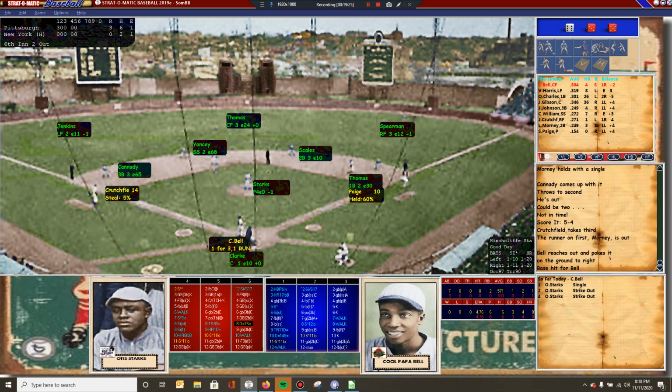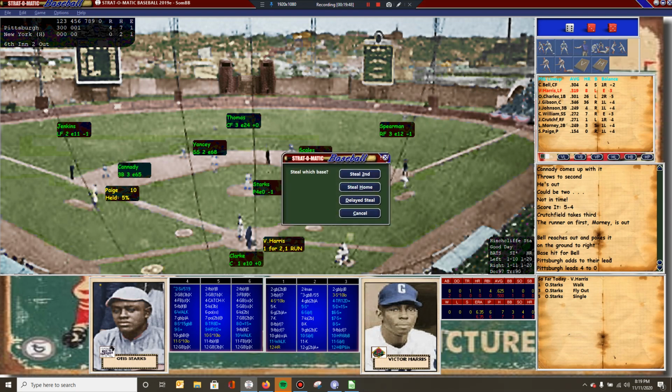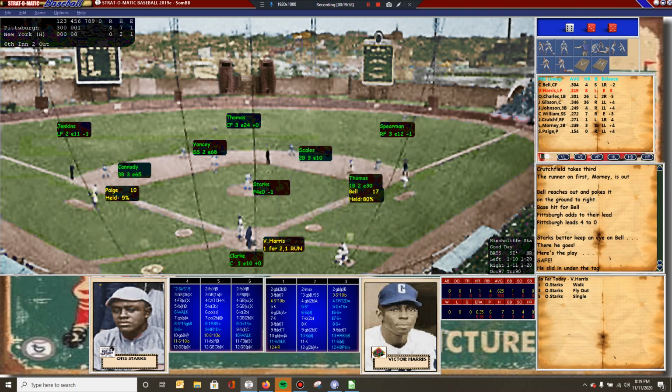And Bell slaps that one into the outfield. It's going to be down in front of Spears. It's a base hit. One run is in, Page to third, and Bell makes it 4-0 Crawfords. And Bell getting a good lead over there as Harris walks in up to the plate. See if he takes off. And Bell takes off, and here comes the throw, and they're not going to get him. And Bell will steal second.